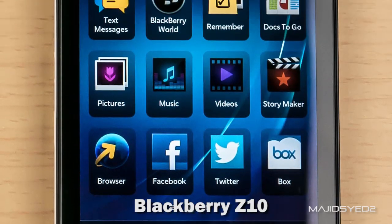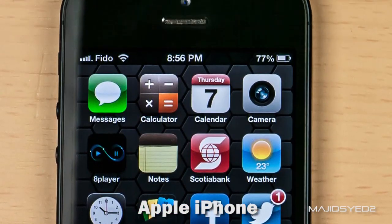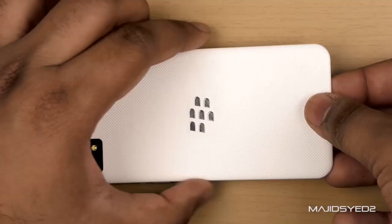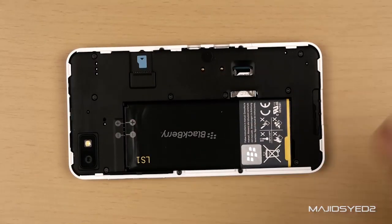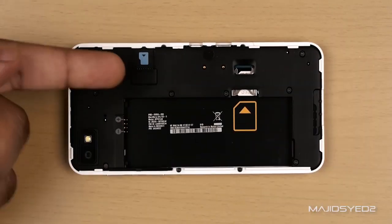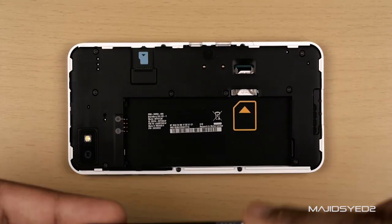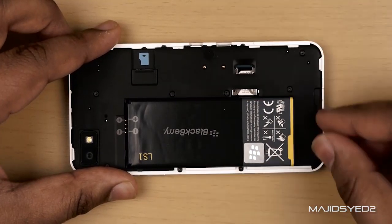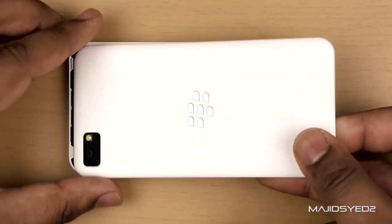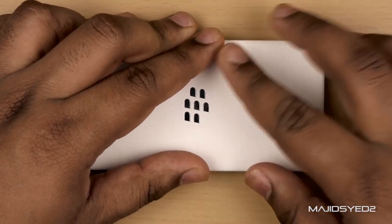Now at this point you may be saying that the Z10 is really losing the fight against the iPhone 5, but there is a secret weapon that the Z10 has, which is the fact that it is a BlackBerry, and therefore it has a user replaceable battery as well as expandable memory, which in my opinion deserves some huge praise because you can carry multiple batteries with you if you're going on a long trip, and you can expand that memory up to 64 gigs via micro SD card, which is a huge advantage when we start comparing it to the iPhone, which has none of these features.